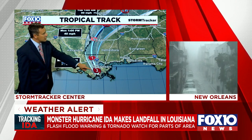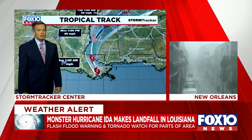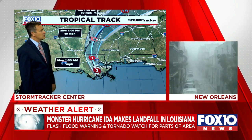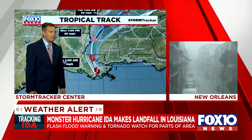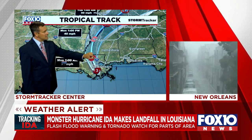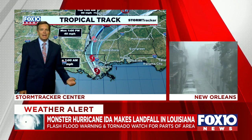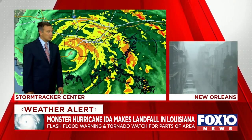That forecast track shows more of a north-northwest and then northerly track tonight and into tomorrow. That's going to bring it up into southern Mississippi. It may pass more over the east side of Baton Rouge, so that's going to be more problematic from Denham Springs east over towards Hammond as it lifts to the north across I-10 and across I-12 tonight.